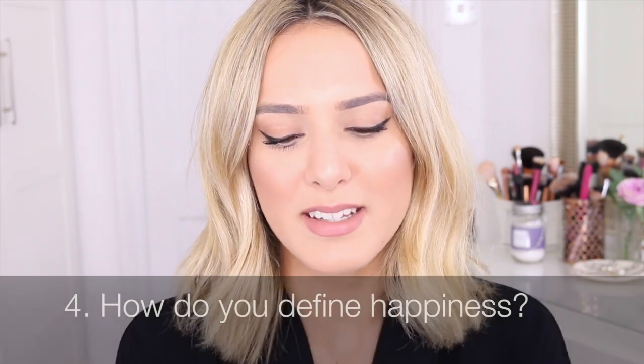How do you define happiness? I think this sounds really silly, but I think I'm most happy when I'm confident and when I'm having a confident day in myself. That's when I feel really happy and like I can really take on the day. But I think also when I'm spending time with friends and family, that's probably when I'm happiest.